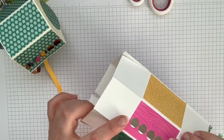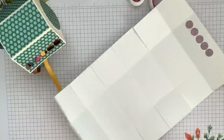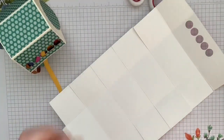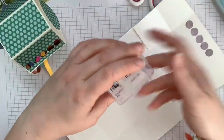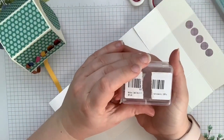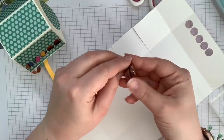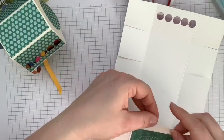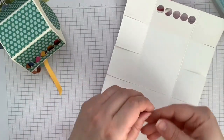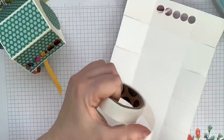Oh, I wonder if the magnets would help me. Let's try the magnets. I wonder if the magnets will help me hold things in place. So I have magnets here. I order my magnets on Amazon, and I just need 2 of them. What I'm going to do is put 1 magnet on the inside of this flap.